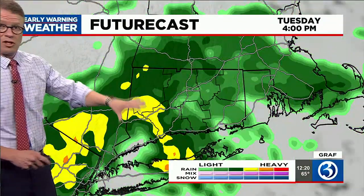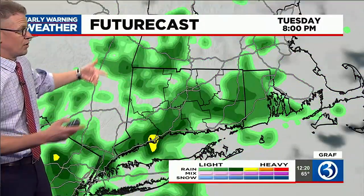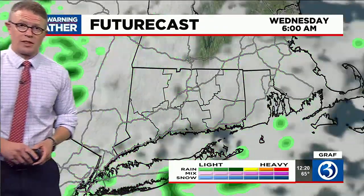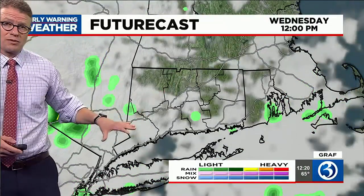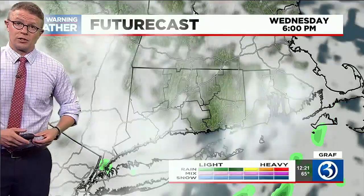Now, as we head toward the evening commute, certainly wet, but by then, 6-7 o'clock and points thereafter, you can see how the coverage and the intensity certainly decreases. So some improvement later on this evening. Tomorrow looking certainly better than today. Maybe some rays of sun, an occasional shower, but nothing that should enhance any flooding concerns for our Wednesday.